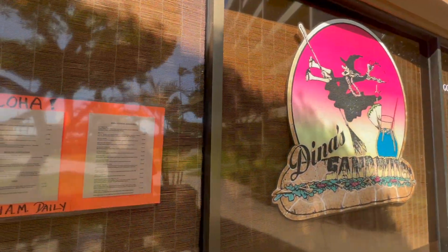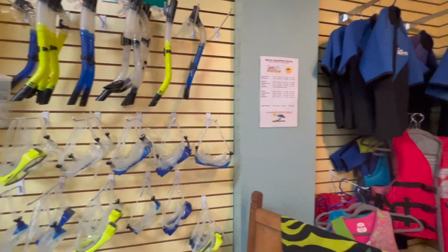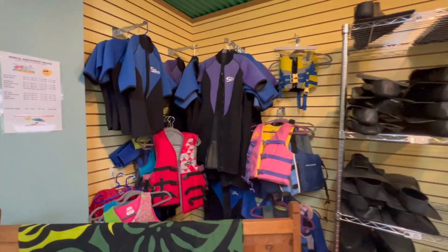One thing I want to mention about Sugar Beach Resort is on site, there's a nice little deli restaurant. There's a concierge services. There is a little day spa center. So everything your guests need to enjoy the resort right on the ocean, right on the beach, Sugar Beach in North Kihei.